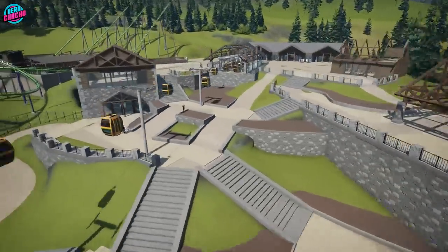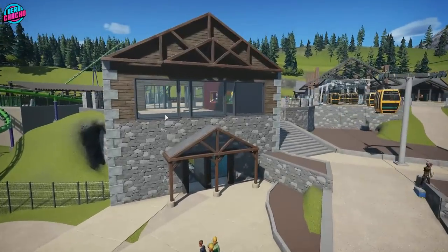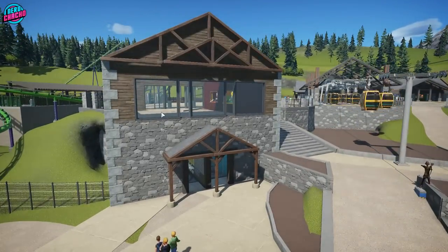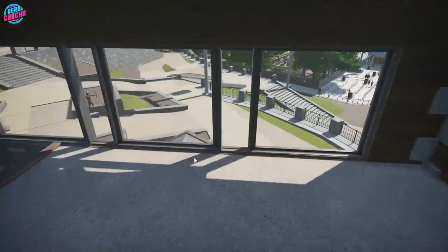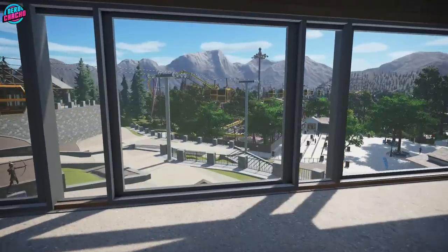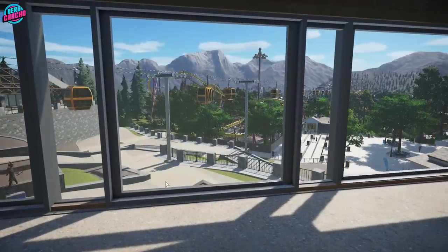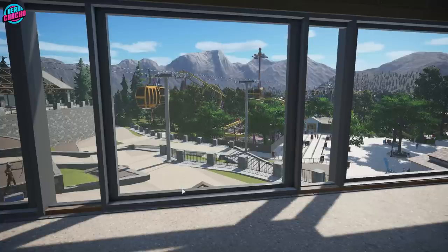And then coming across this way, this is another building on the side of the hill. I didn't want this one to have any sort of open patio area. I just wanted this to look out across everything from a window. So these are the sorts of views that you're going to be getting. This is because there is quite a drop down that side, and you've also got a plaza area down here.